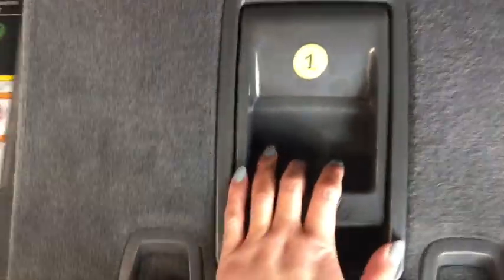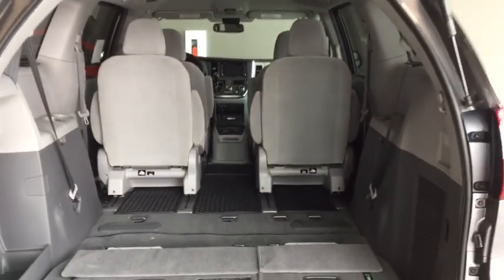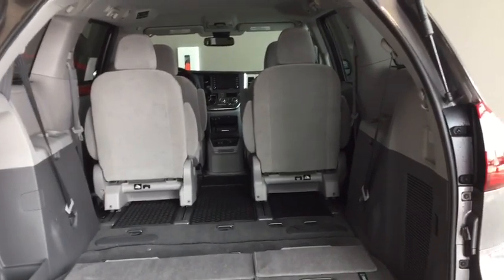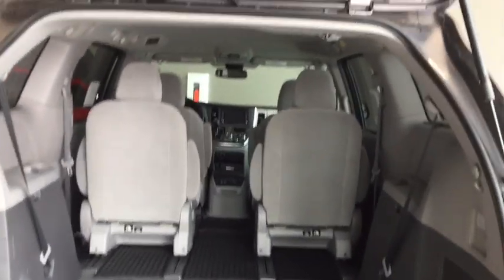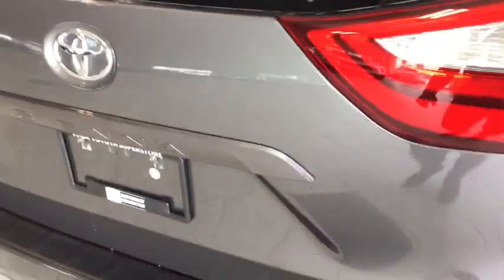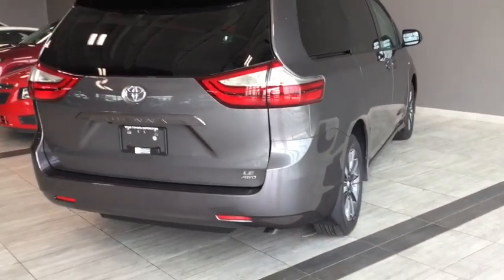Stowing away that third row seating now, you can see that you have plenty of space to store everything that you need. You also do have your rear passenger seats, which completely remove. So taking one final look at your 2018 Toyota Sienna LE all-wheel drive, built right in are standard Toyota Safety Sense features like your lane departure alert and your pre-collision system to have you riding away in the ultimate safety.